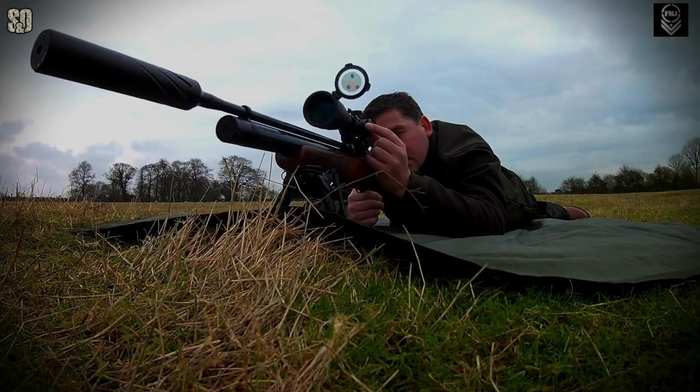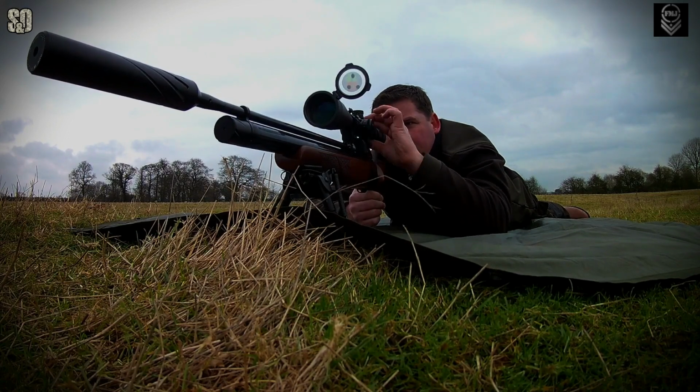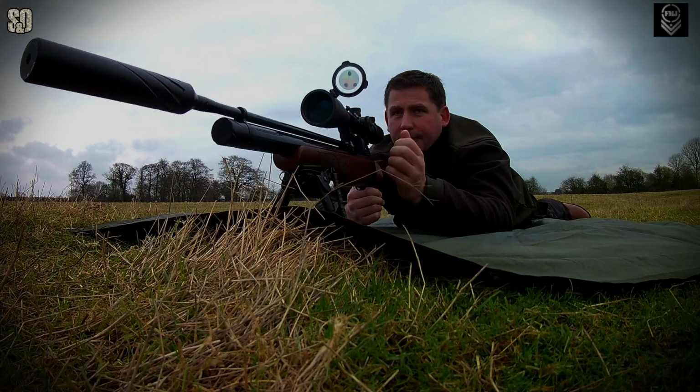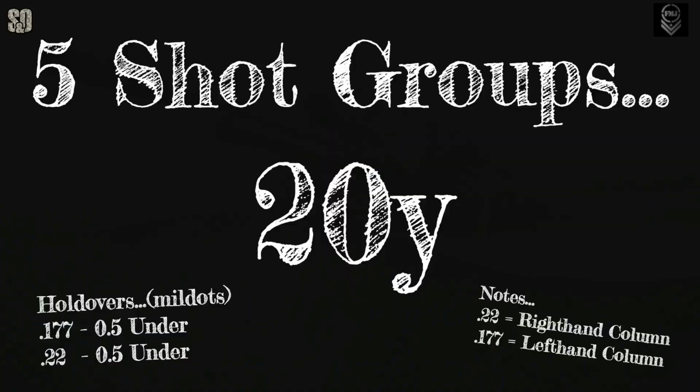Now we're not going to wait around for gusts to peak or drop, as we want real world data in this experiment. So as soon as those wind indicators begin to dance, we'll commence our shooting. Time now to muller some card.